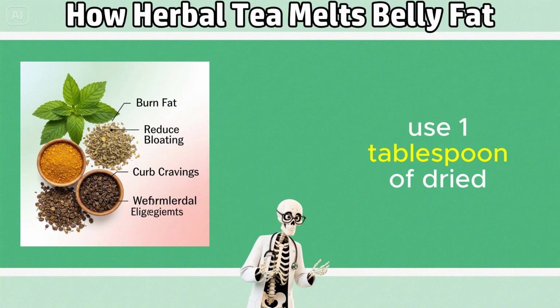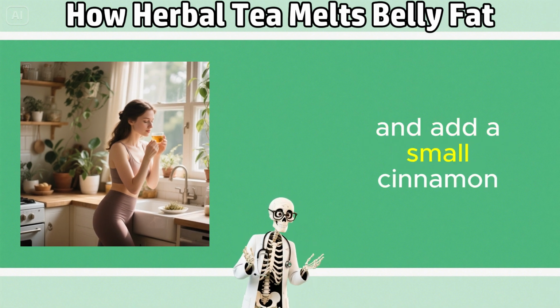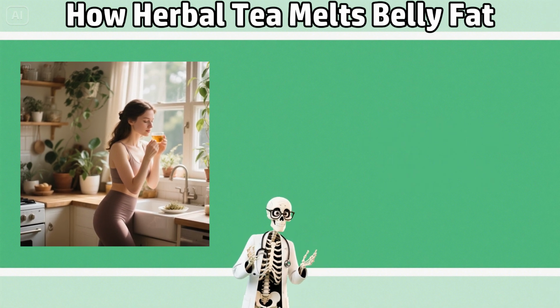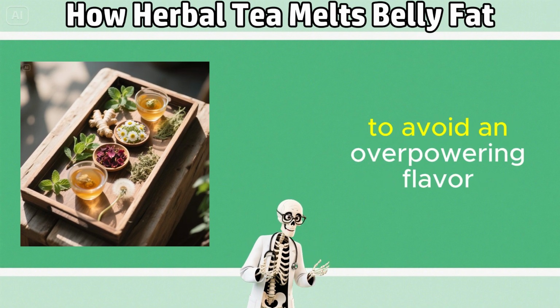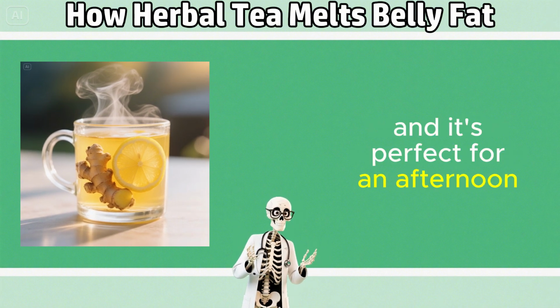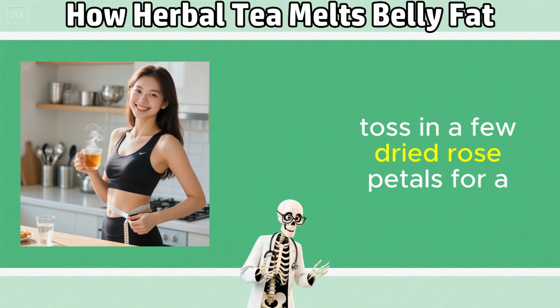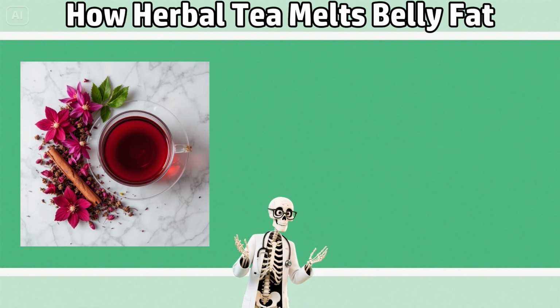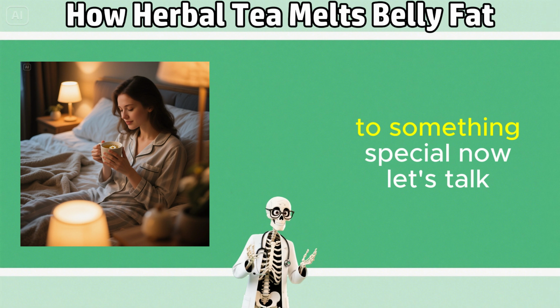Use 1 tablespoon of dried hibiscus flowers or a hibiscus tea bag, and add a small cinnamon stick to the hot water. Steep for 5 to 7 minutes. Then remove the cinnamon stick to avoid an overpowering flavor. This one's amazing hot or iced, and it's perfect for an afternoon pick-me-up. If you're feeling adventurous, toss in a few dried rose petals for a fancy touch. The vibrant color alone will make you feel like you're treating yourself to something special.